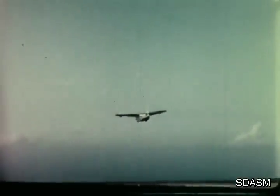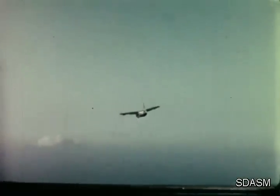With these characteristics, the McDonnell 188 can deliver an 8-ton payload almost 500 nautical miles, land over a 50-foot obstacle into a 1,000-foot strip, and return with a 4-ton payload without refueling.